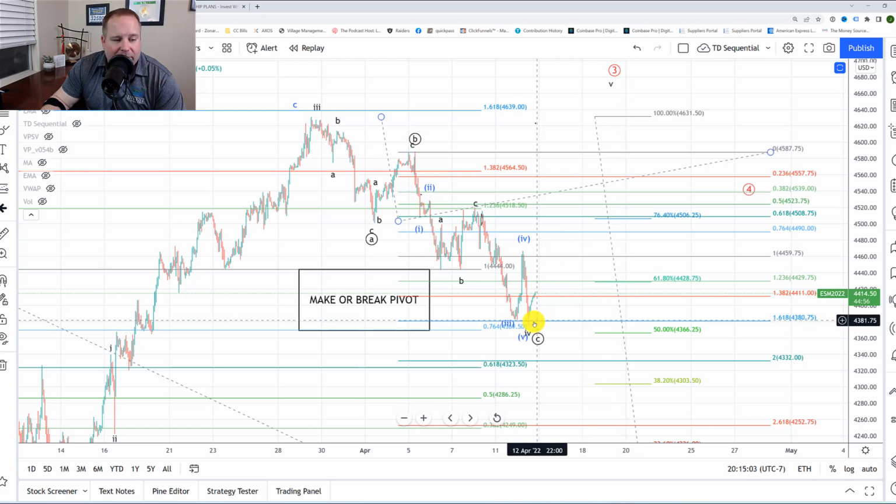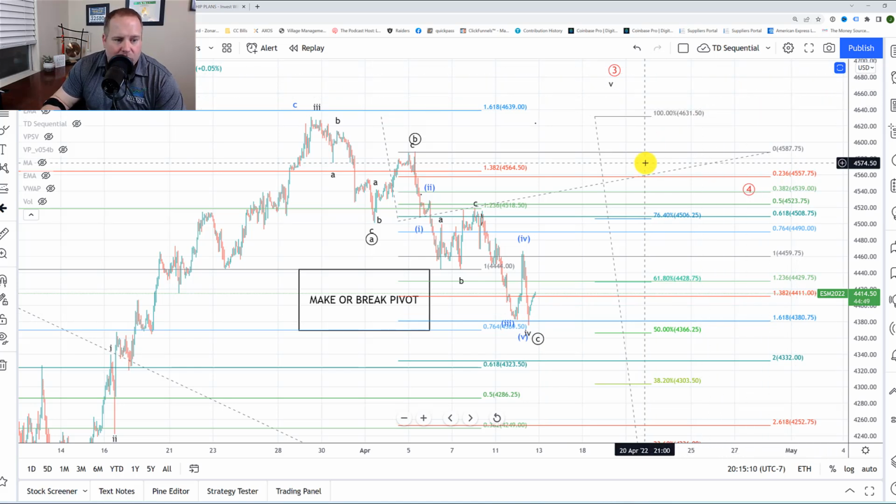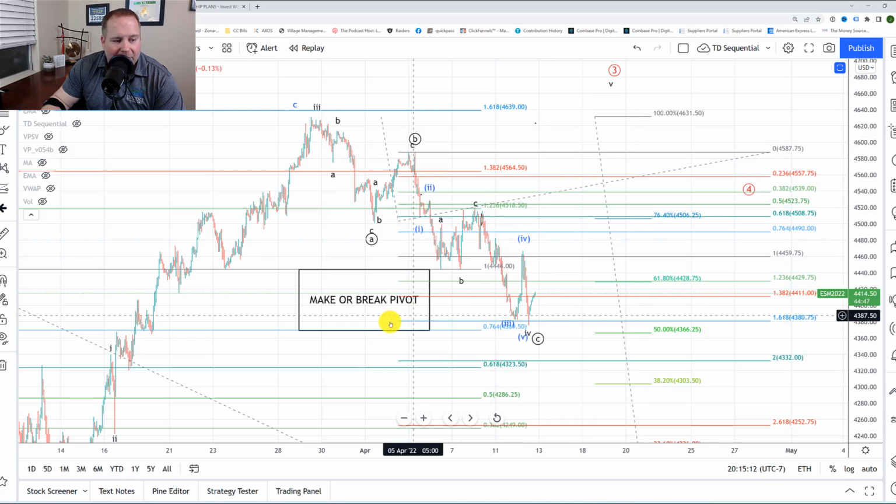And coincidentally, a 200 to 300 point move from where we are right now is going to put us right up in our range for our wave 5. So that is the good news for the bulls. The bad news for the bulls is they are up against the wall of the pivot. They really have no room for error here.